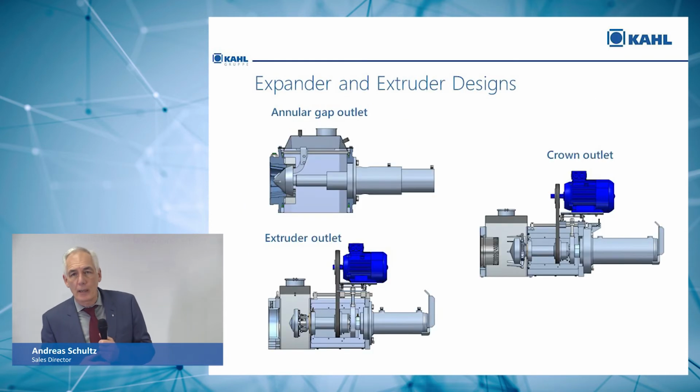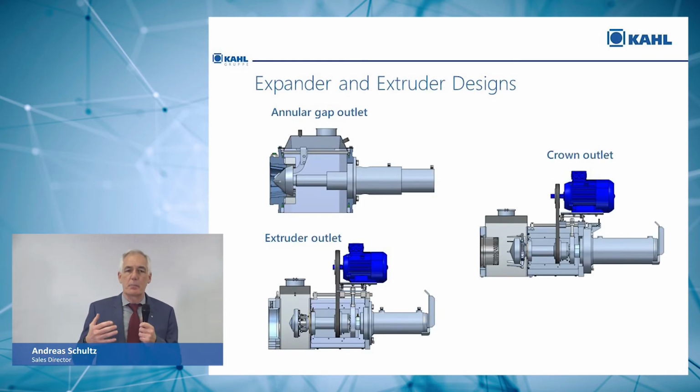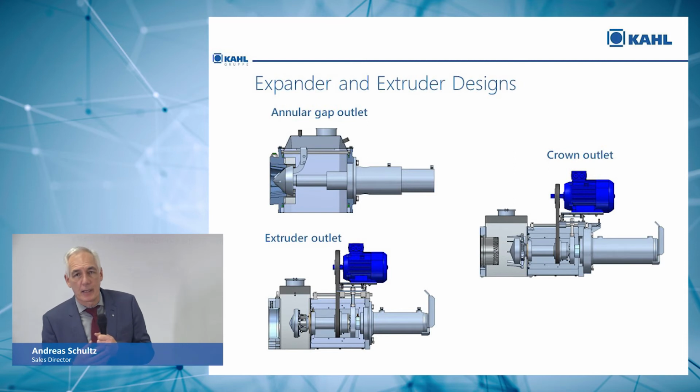So we have the annular gap outlet, which is a simple cylinder pressed in the channel of the expander, and the product has to bypass left and right side. When it comes out it expands, because there is very strong mechanical and heat working on it. So when it goes out it will open, and that is expansion. That's why we call this expandat.